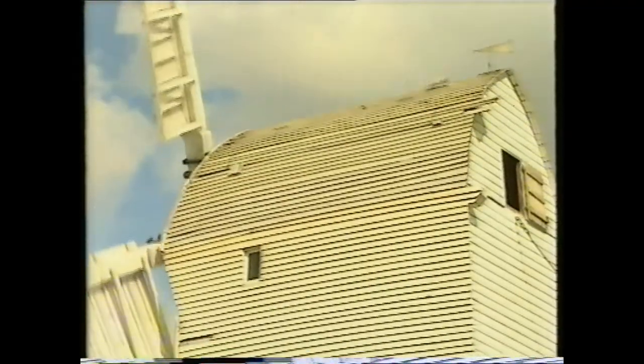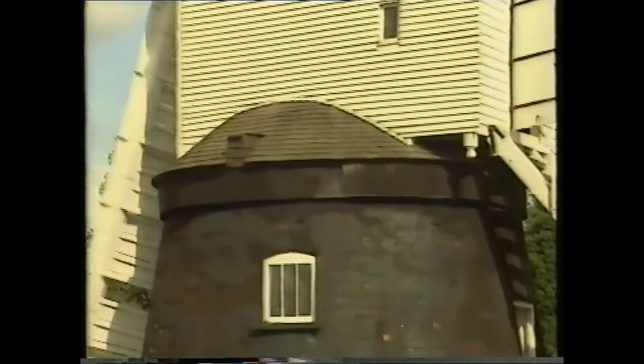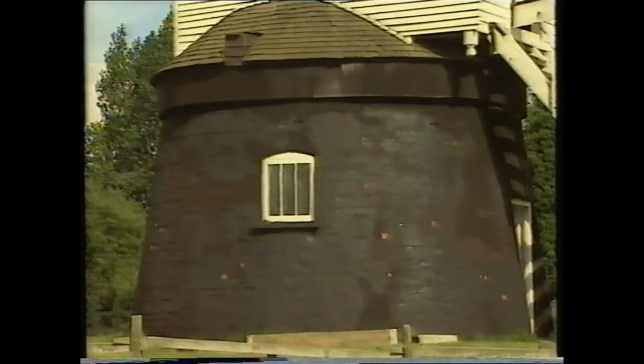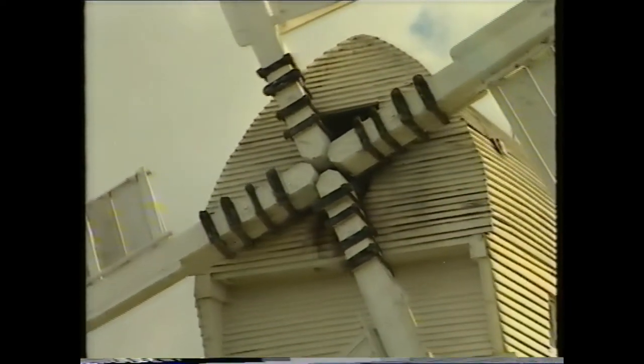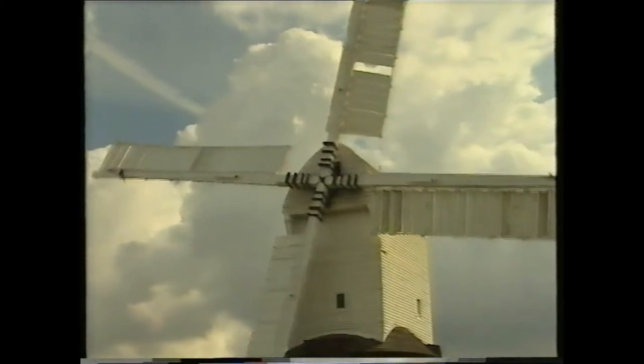As time went by, the supporting substructure of the post mill was enclosed in a brick or wooden roundhouse to protect it and to provide more storage space. This roundhouse belongs to Rawby Mill in North Lincolnshire and was added to the mill early in the 19th century. The original mill was built in the 18th century. The resulting combination is a typical North Midlands post mill.